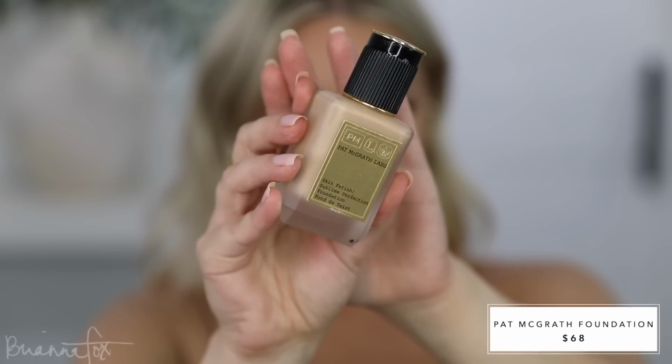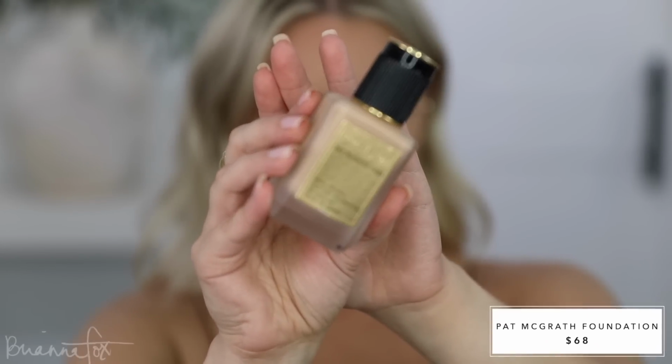There are some products that, even though I like more illuminating stuff, will make me look like a grease ball. So this doesn't do that. I still really like it, and I feel like it works really good with my skin, and it works really nicely in conjunction with the next product, which is the Pat McGrath Skin Fetish Sublime Perfection Foundation.